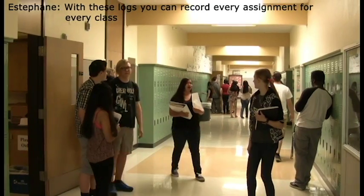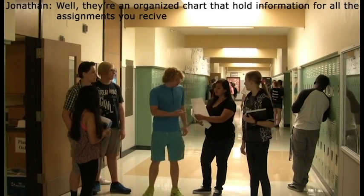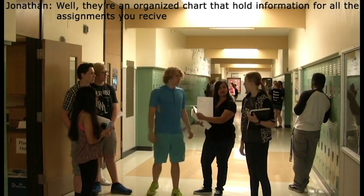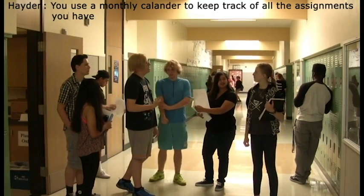With these logs, you can record all your assignments for every class. How exactly do they work? Well, it's an organized chart that holds all the information for all the assignments you receive. How do I keep track of the dates and the assignment dates? You can use a monthly calendar to keep track of all the assignments you got.